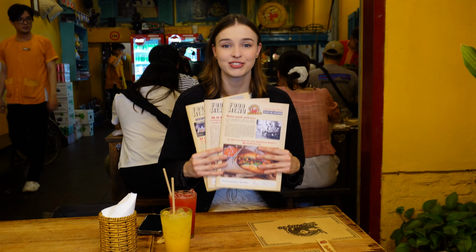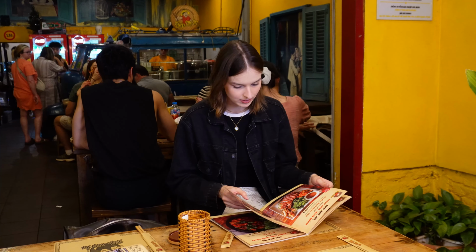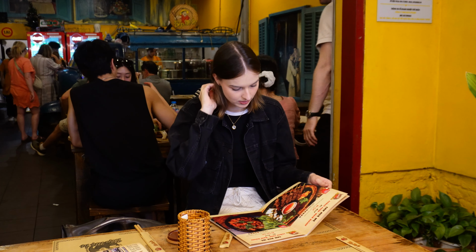So here they have 3 different menus, one for banh mi, one for different types of noodles, and the last one is for various Vietnamese dishes. So we're ordering from the 3rd menu, and we're going to share the meal.